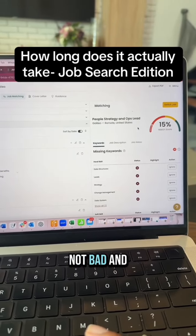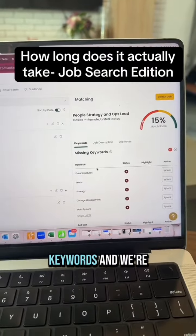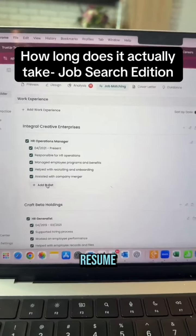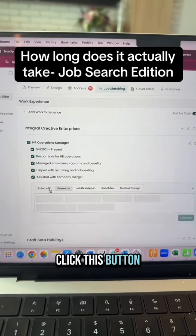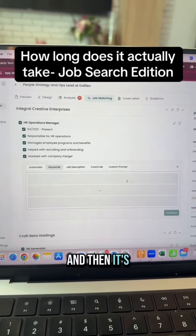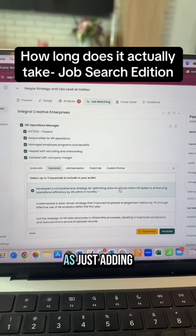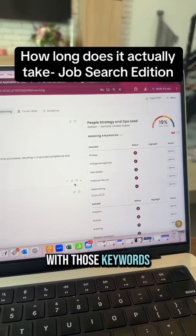15% is actually not bad, like, taking into consideration how awful this resume is. So I have these keywords, and we're just going to add them to the resume. And it's super easy. All you gotta do is click this button, just choose whichever keywords feel aligned to you, and then it's going to create bullet points based on your resume as well as the job description. As it's adding those bullet points with those keywords, the percentage goes up.